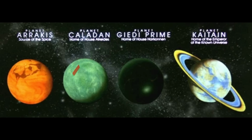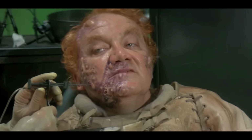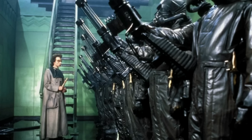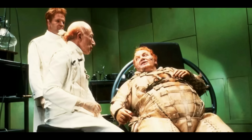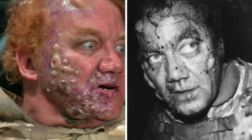House Harkonnen is one of the noble families known for its cunning, ruthlessness, and thirst for power. Led by Baron Vladimir Harkonnen, they rule over the industrial planet of Giedi Prime. The Baron's dark, oily world embraces Victorian architecture fashioned from wrought metal. The Baron is easily one of the most grotesque characters in cinema, grossly overweight with one of the worst cases of cystic acne I've ever seen, and with a head topped with curly ginger-colored hair.